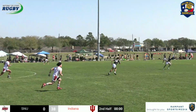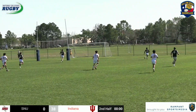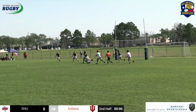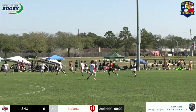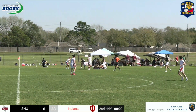Indiana with the kickoff as the unofficial game clock expires. That's a deep kick. That's going to roll all the way into touch. Picked up by SNU. He's looking for an opening. Finds a quick offload. They've got numbers along the right side. Can't quite get it out to the wing before Indiana closes up the opportunity.